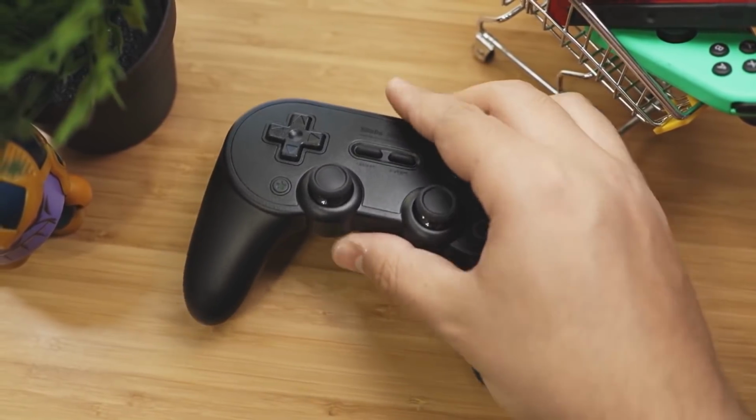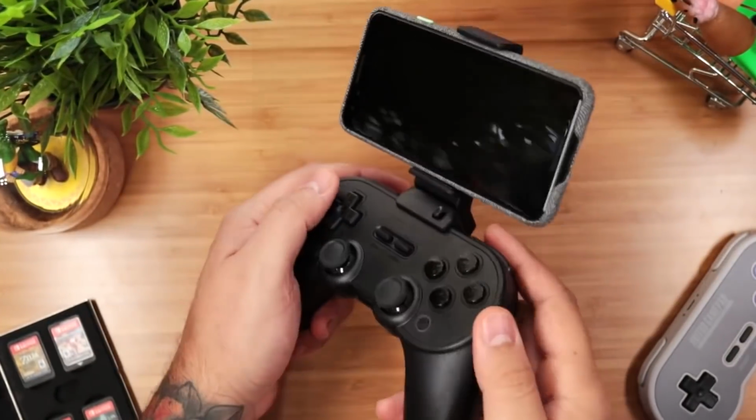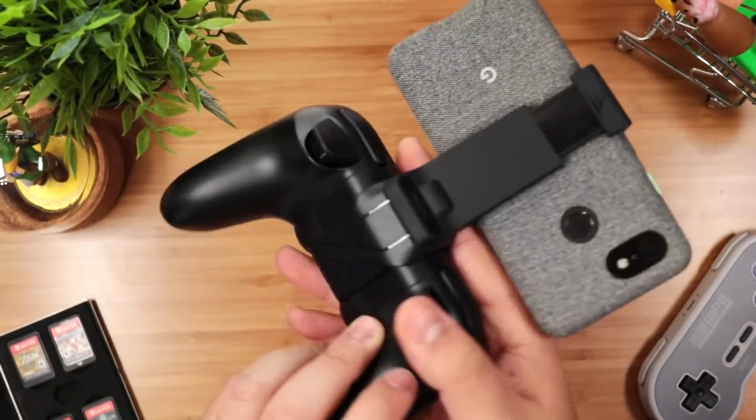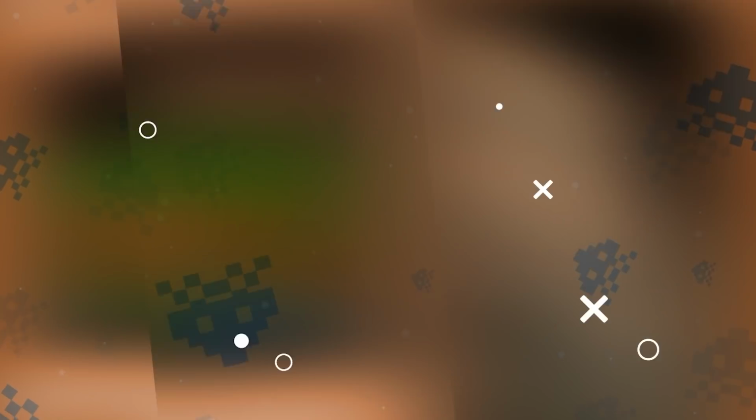In fact, it may be the best sub-$50 controller on the market. Okay, well, maybe it's not that good, but for the price, it's very hard to beat. It's a good recommendation for those who don't want to spend big on a new controller.